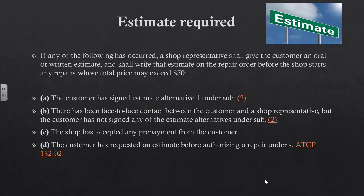There has been face-to-face contact between the customer and a shop rep, but the customer has not signed any of the estimate alternatives. We must then provide them an estimate. It kind of defaults to that. If you forget to have the customer sign one of the 3 options, it defaults to number 1, and basically, legally, we must provide them an estimate.